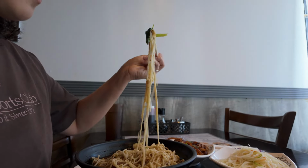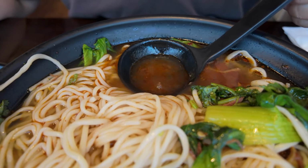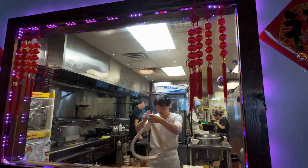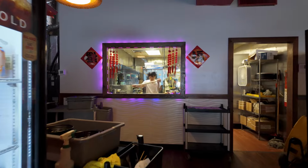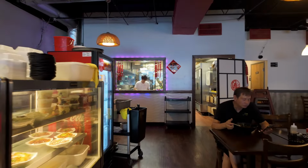I absolutely love ramen, but today I feel like I had it for the first time. The hand-pulled noodles, 12-hour bone broth, the quality is just next level. This dish alone convinced me I need to plan a trip to Lanzhou in northwest China. Until then, this little gem on Buford Highway in Atlanta will certainly do.